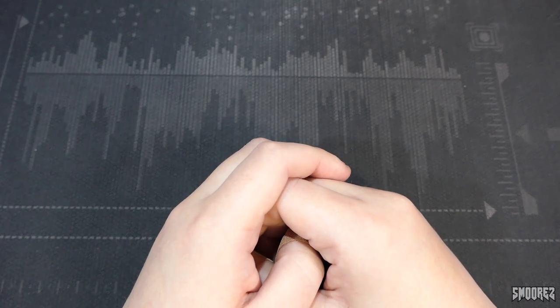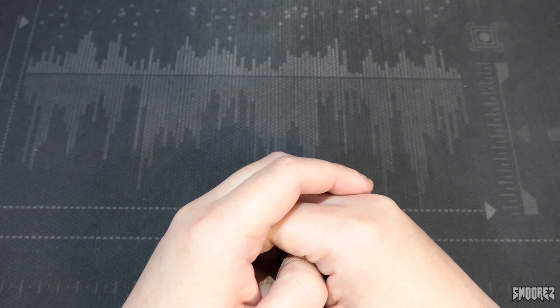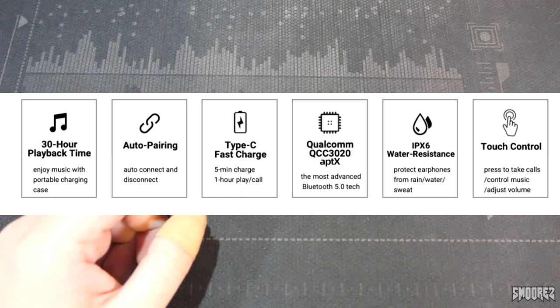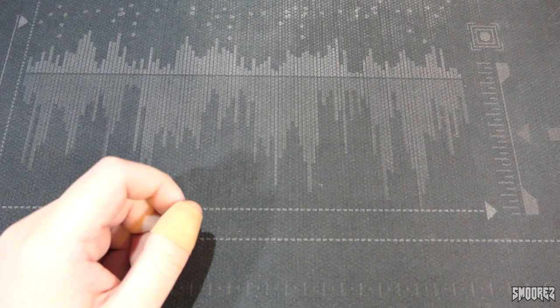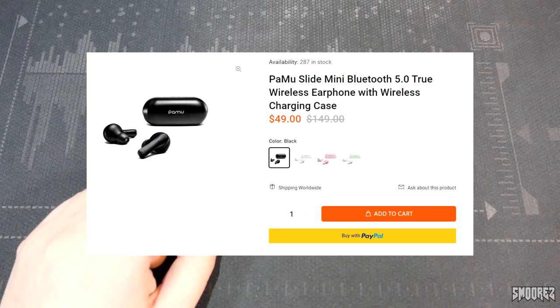These ones are the cheapest ones out of them, and sometimes cheap is good, sometimes cheap is bad. So what we're going to find out today is if these ones are any good for their price, and if they can match up to other wireless earphones from other companies. Spec-wise though, we've got 30 hours of playback time, auto-pairing, Type-C fast charge, IPX6 water resistance, which protects the earphones from rain, water, and sweat. And with the IPX6 certification, that means it can resist high-pressure, heavy sprays of water, which I don't imagine anyone doing. If you accidentally drop them in the toilet, well, you can pick them back up and wash them and it should be fine. They've also got touch controls, wireless charging, and you can get them in several different colors. Well, only white, pink, and green.